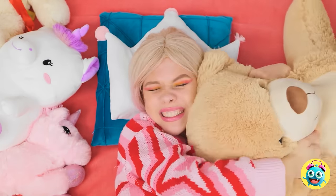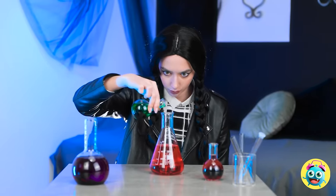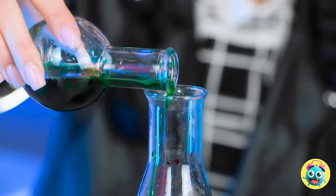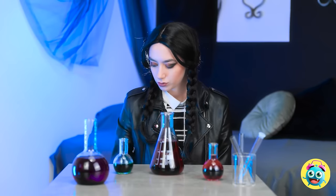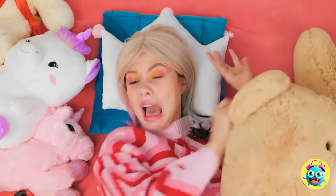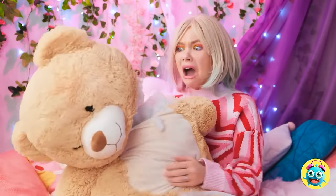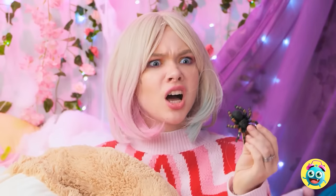Give me a hug! It's time for a little experiment. I'll add these liquids together. So far so good. But there's an ingredient missing. A cute little spider. Whoa! Spider! Get it off me! My teddy! Its head's come off! This is all your fault! I don't know what you're talking about.